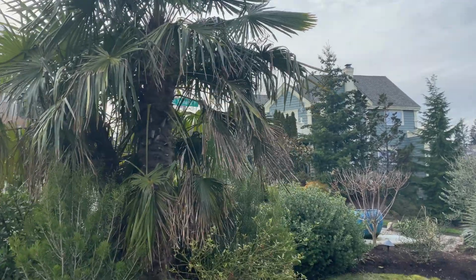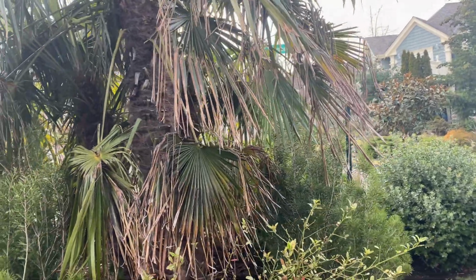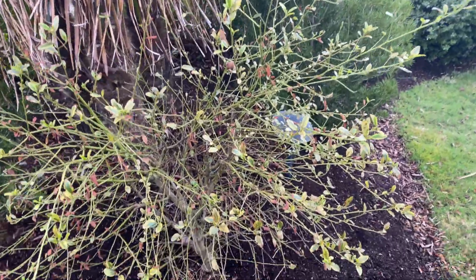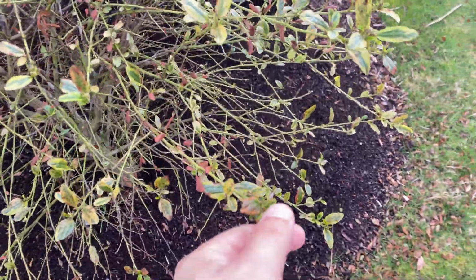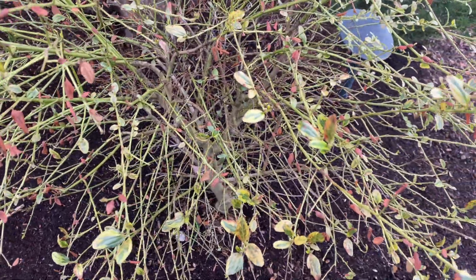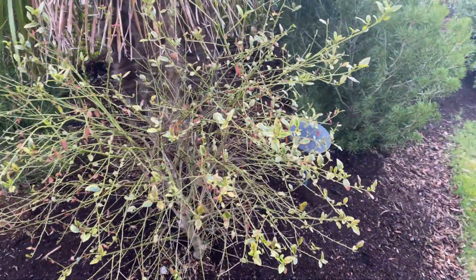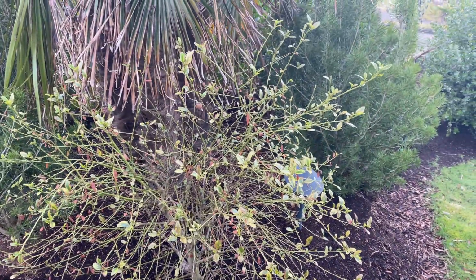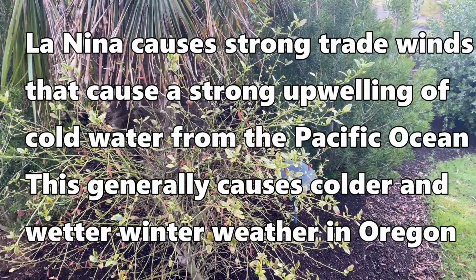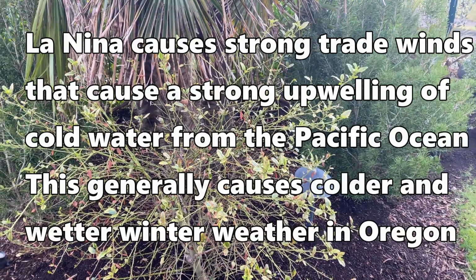So I'm out here to show you the sad state of my broadleaf evergreens, and I wanted to talk about hardiness. What you're looking at here is a ceanothus, almost completely devoid of leaves. So what happened is, this is the third year of La Nina, which generally results in colder, wetter conditions for us, but this year it ended up being dry conditions.